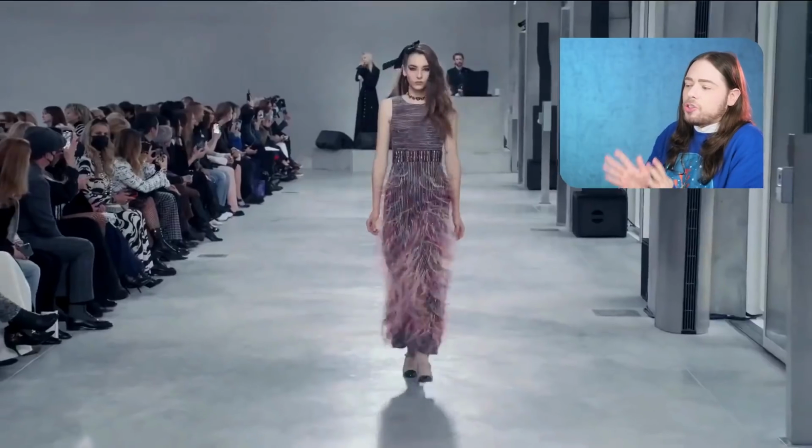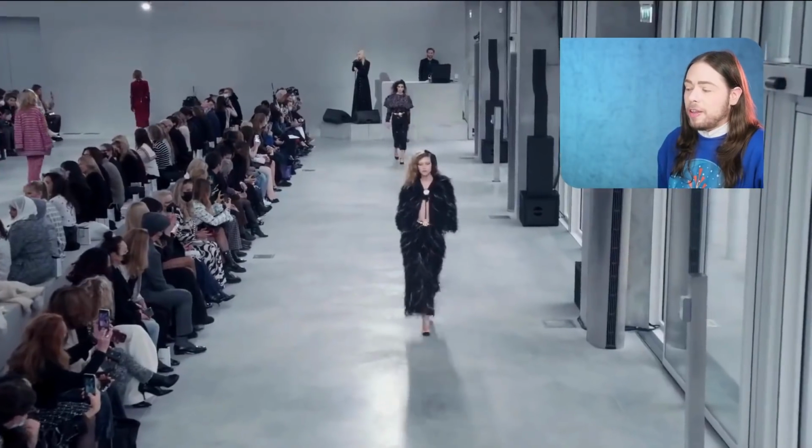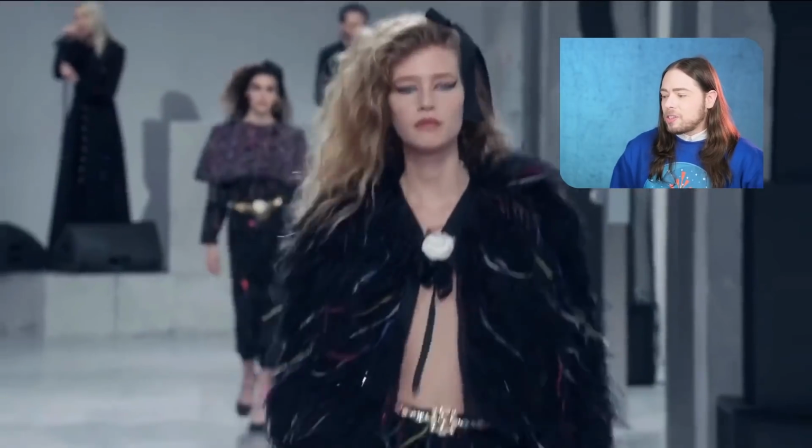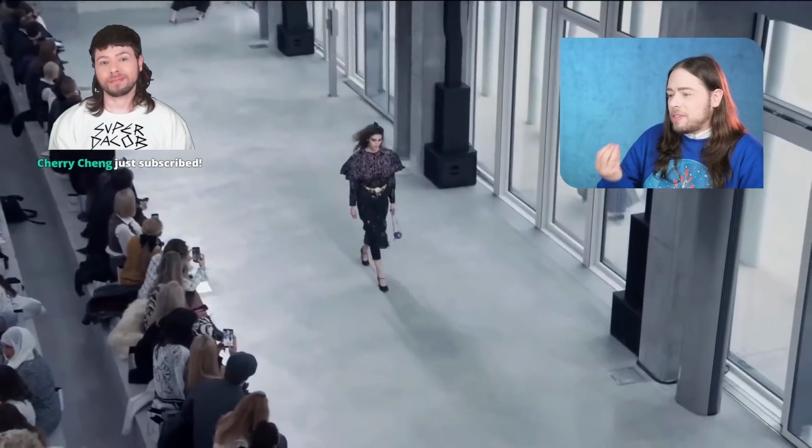These feathers, I never understood why they push these feathers. You can't sit in this. It's going to break off. You're going to lose all your feathers when you sit down. Pieces like this really just work standing and taking a photo. I really am curious to know how many of these they would sell.